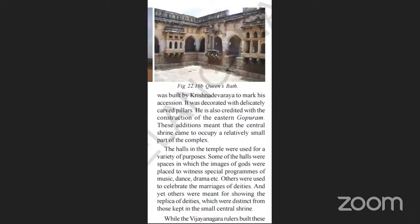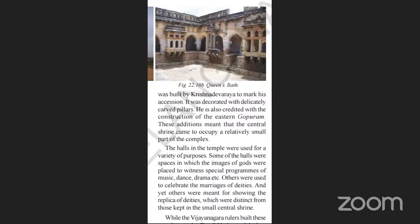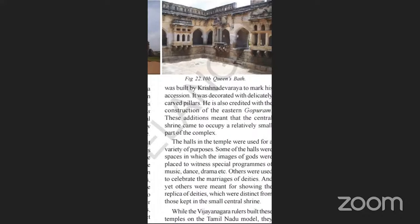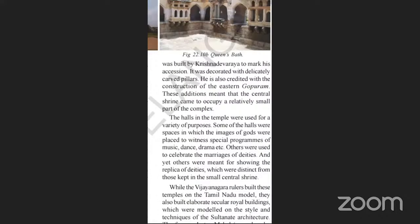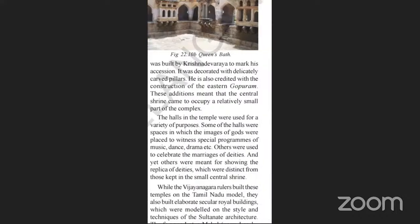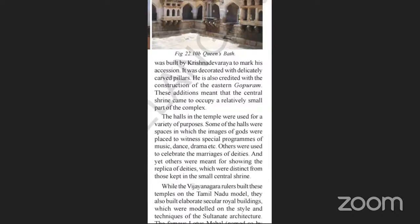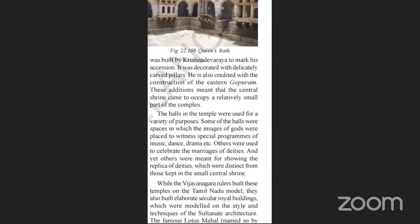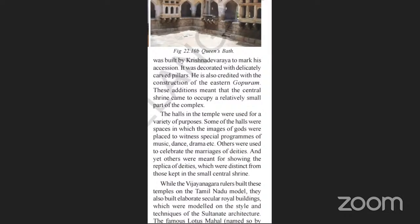The halls in the temple were used for a variety of purposes. Some of the halls were the spaces in which the images of gods were placed to witness special programs of music, dance, dramas, etc. Others were used to celebrate the marriages of deities, and yet others were meant for showing the replicas of deities, which are distinct from those kept in the small central shrine.